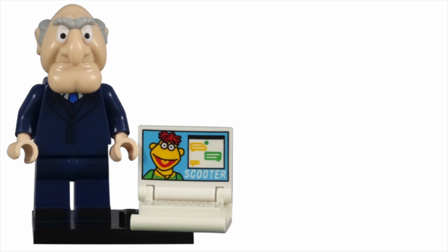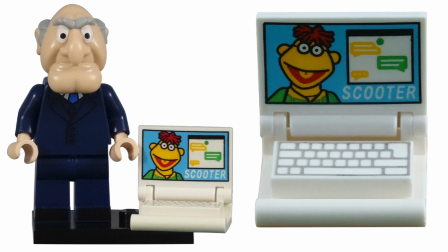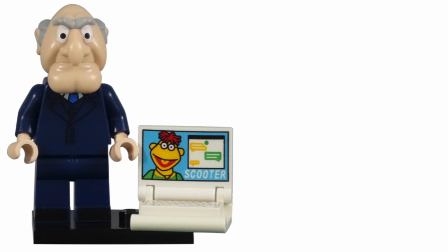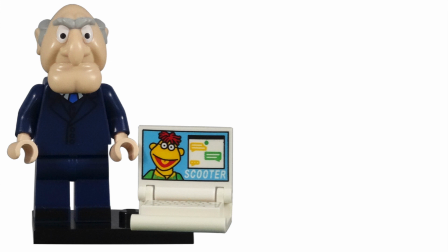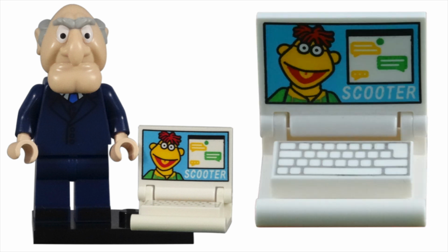Now, looking at the figure as a whole, this sleek, new electronic device seemed out of place for our cranky old man. However, upon doing my research, I learned that in 2005, Statler and Waldorf reviewed real movies in a bi-weekly sketch featured on movies.com called From the Balcony. For me, this justifies giving Statler a laptop and made me fully on board with Lego's choice.